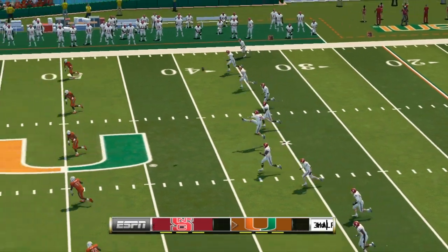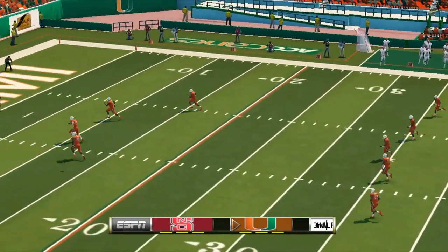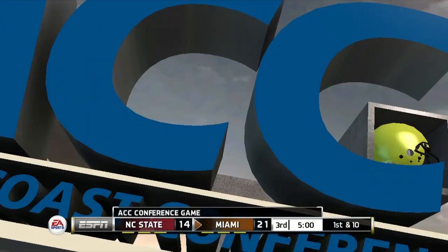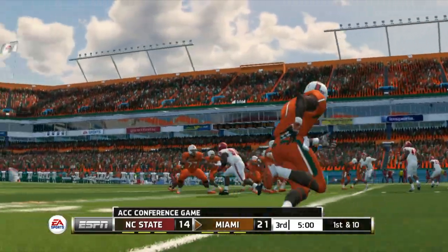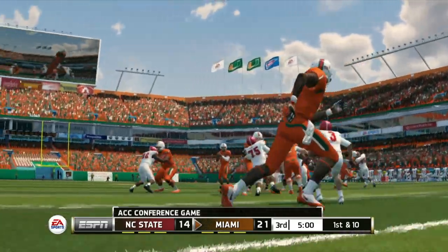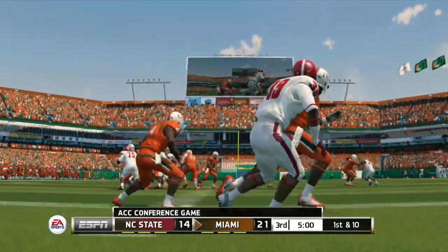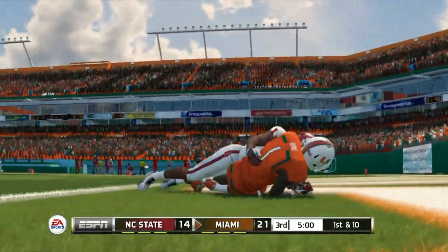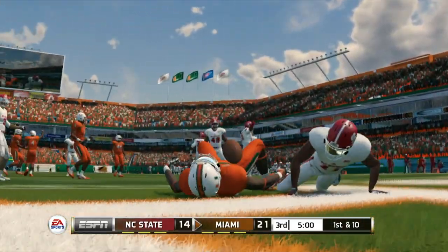Second half action just about ready to start here. Nice kick, plenty of distance. This one's going to be down in the end zone for a touchback. Both teams have really answered the bell here in the third quarter, Kirk. Well, exciting to see what these offenses have been able to do here. Be able to come out and score in your first drive tells you a lot about what they did during the half.